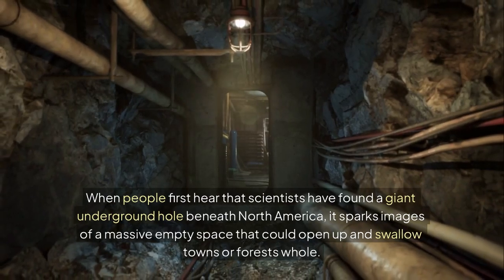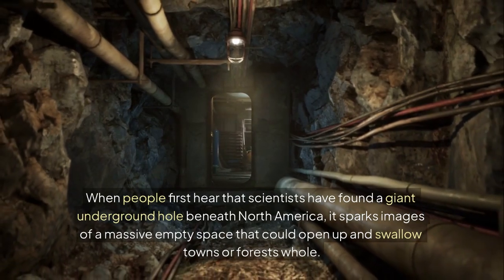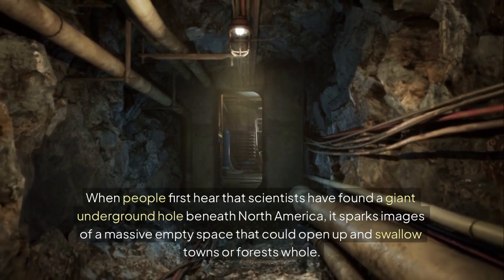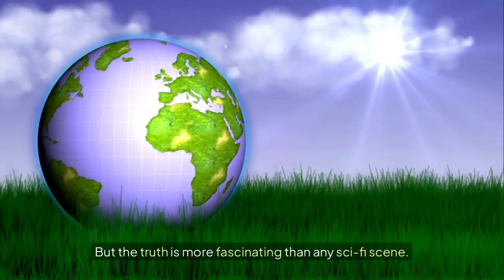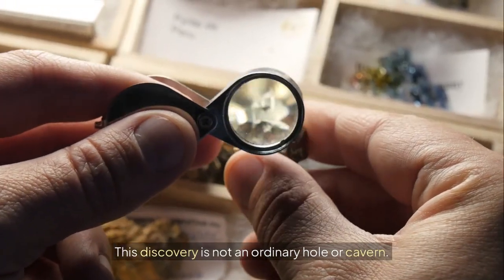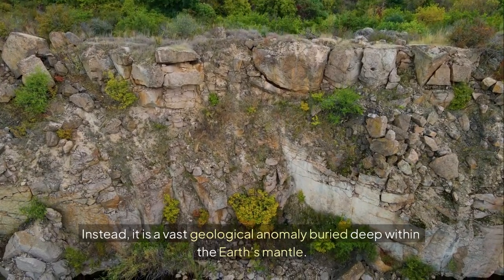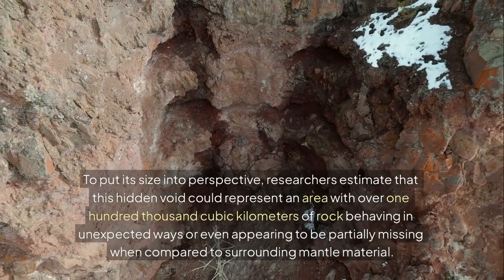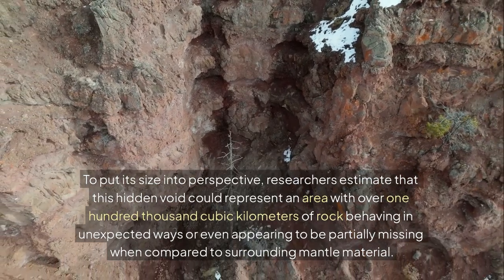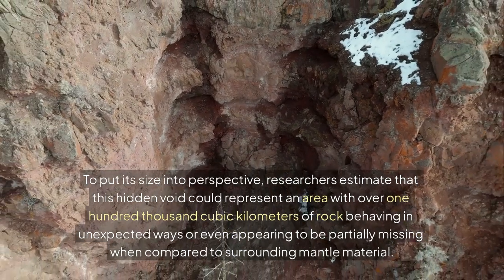When people first hear that scientists have found a giant underground hole beneath North America, it sparks images of a massive empty space that could open up and swallow towns or forests whole. But the truth is more fascinating than any sci-fi scene. This discovery is not an ordinary hole or cavern. Instead, it is a vast geological anomaly buried deep within the Earth's mantle. To put its size into perspective, researchers estimate that this hidden void could represent an area with over 100,000 cubic kilometers of rock behaving in unexpected ways or even appearing to be partially missing when compared to surrounding mantle material.